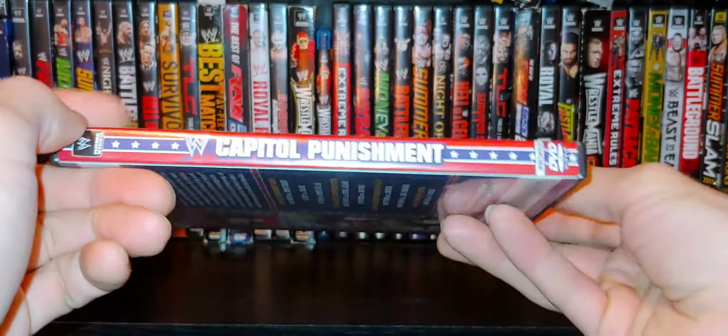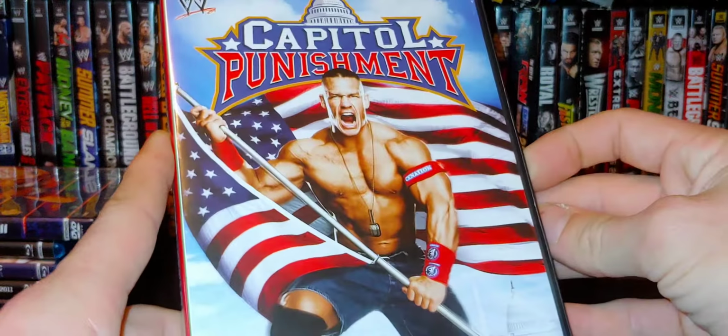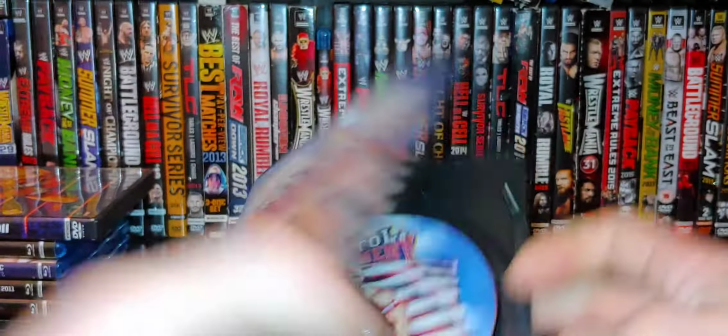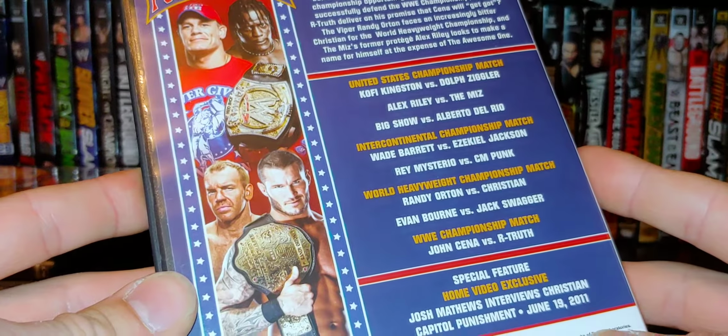I love this spine. I love the stars and stripes, the red, white, and the blue. Cheesy cover. This is definitely a cheese. And the same disc art. But I thought the matches here were good.